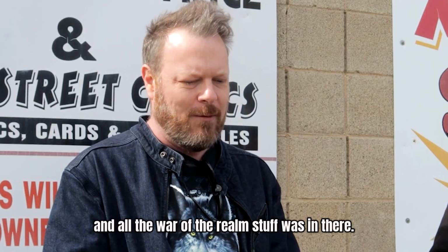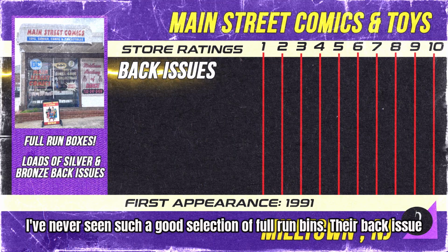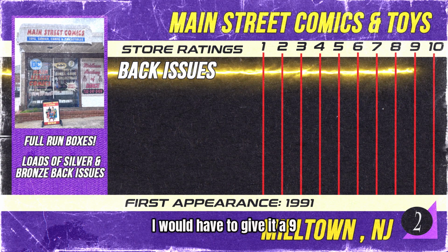Annihilation and all the War of the Realms stuff was in there. I've never seen such a good selection of full run bins. Their back issue section was one of the most solid I've seen for such a small store. I would have to give it a 9.